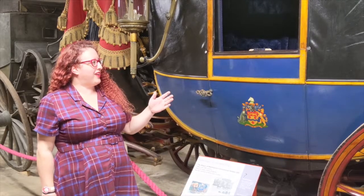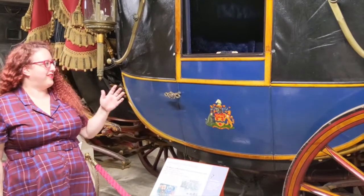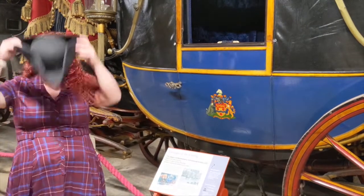I've been very lucky to actually have travelled in this coach before one of the Mayor's installations, so very privileged to have been able to do that. And I'm very doubtful though that any day they'll ever let me actually drive it.